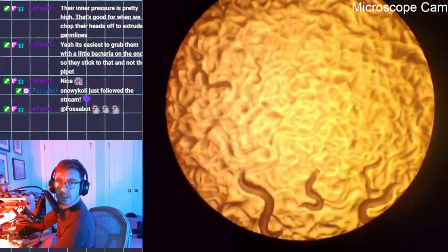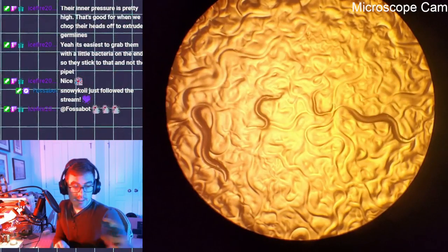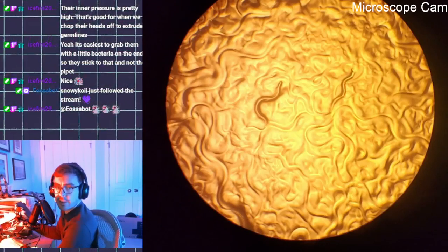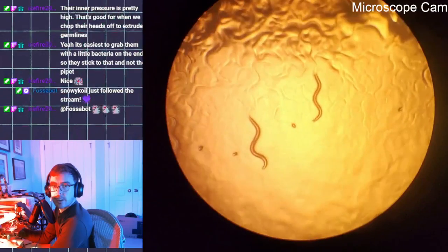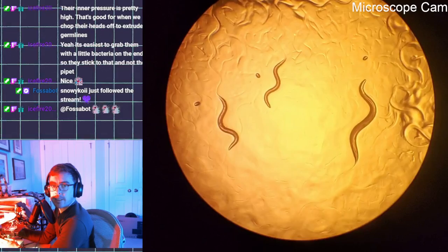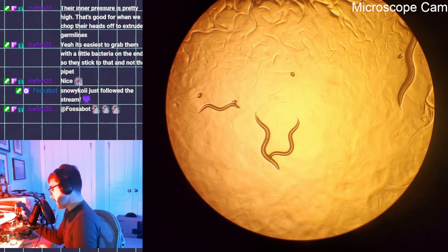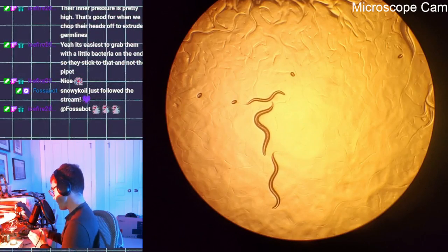Let's see. Plenty of worms to play with, though. Actually, before we try it again, why don't we look at the dumpy ones? Because the dumpy ones are so much fun. So these are wild type, if I remember correctly. So they're nice and long. They're pretty fast. They make that nice little sine wave motion, whatever you want to call that, with the regular intervals. Dumpy, I don't know exactly what they are, but they don't look like that.